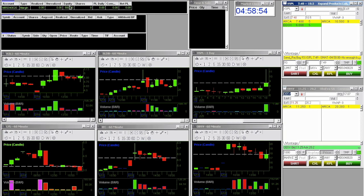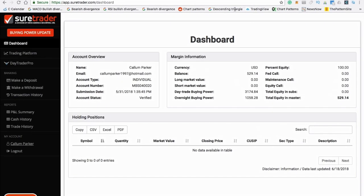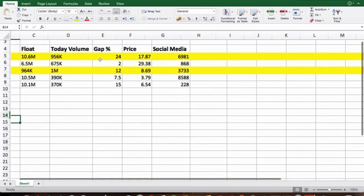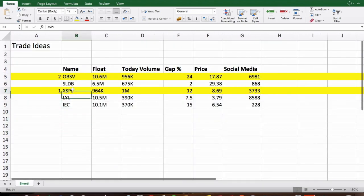However, on my account you can see it's gone to 530, so that means I've got $3,174 to play with, which is always nice. And as you can see, these are the top five stocks that I will be looking at, and XSPL is my go-to, my number one.